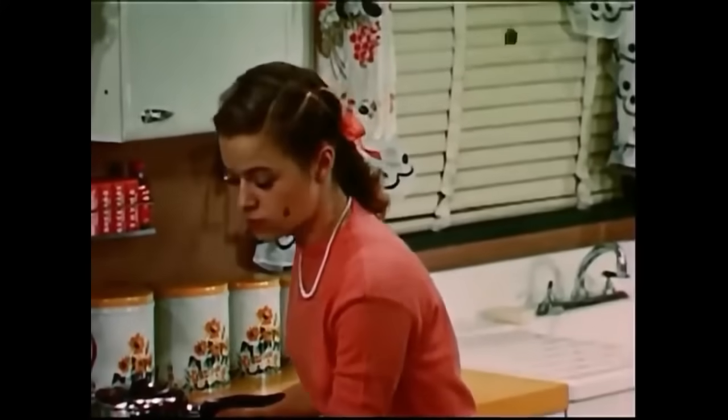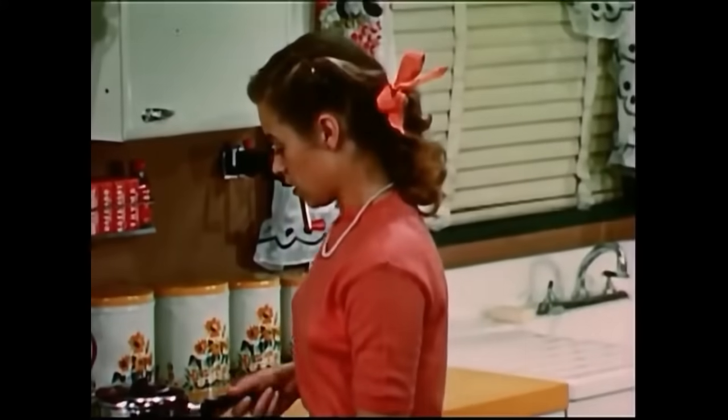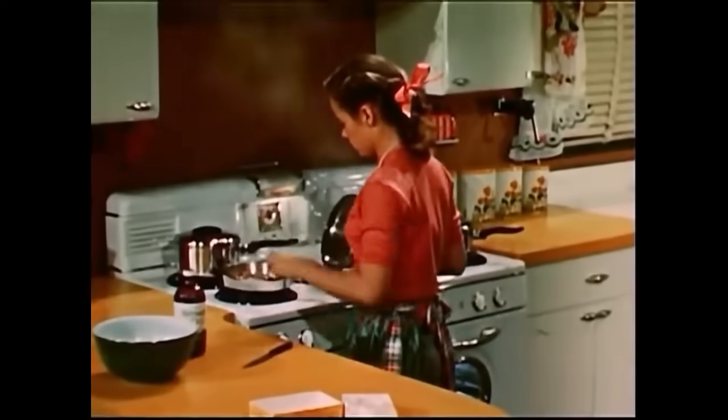Time to go to work. High time even. Three minutes suffice to get all the packages open and the contents out in pans and cooking.